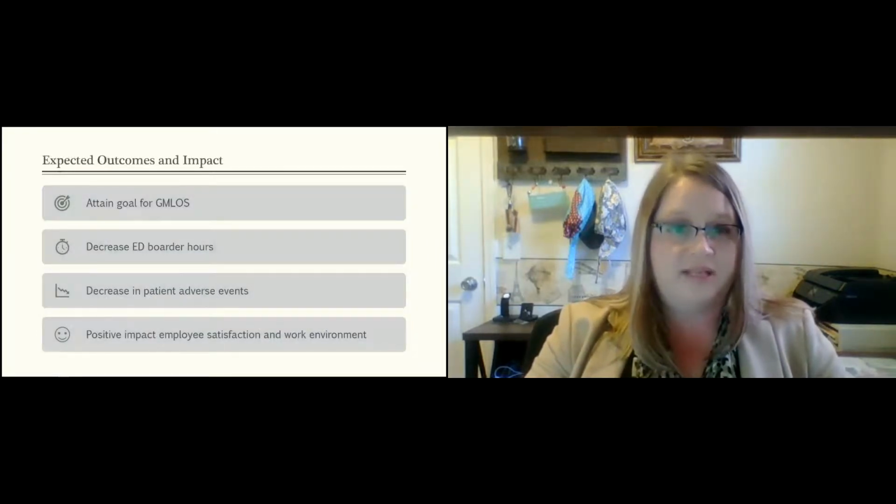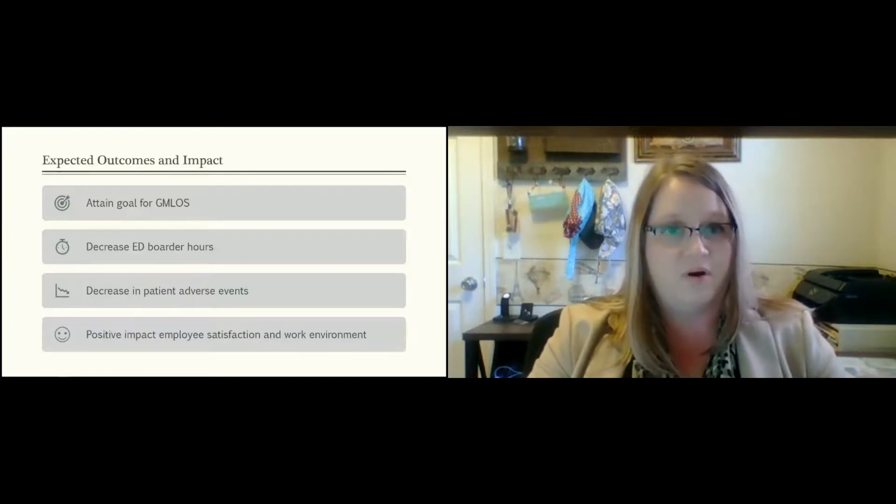So expected outcomes and impacts are to attain the goal for GMLOS, decrease ED boarder hours, decrease inpatient adverse events, and have a positive impact on employee satisfaction and work environment.